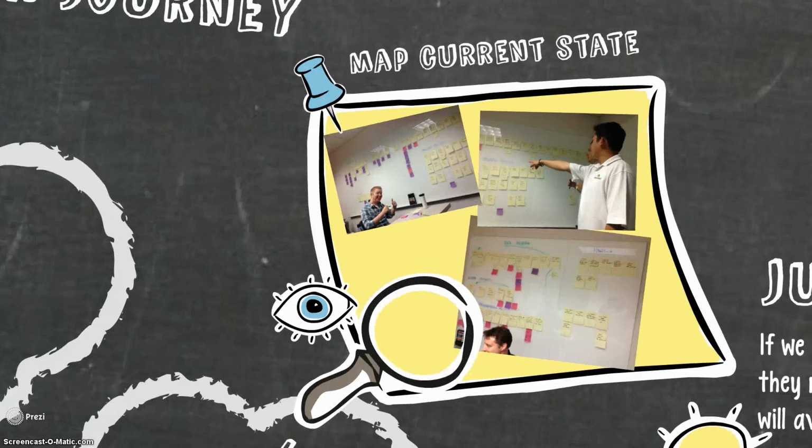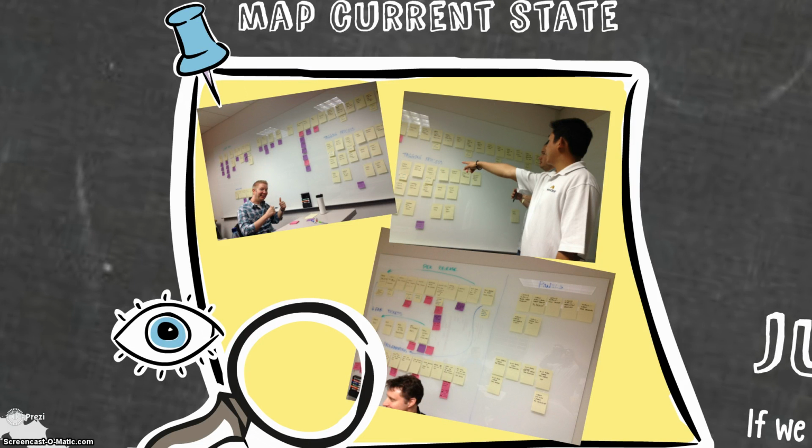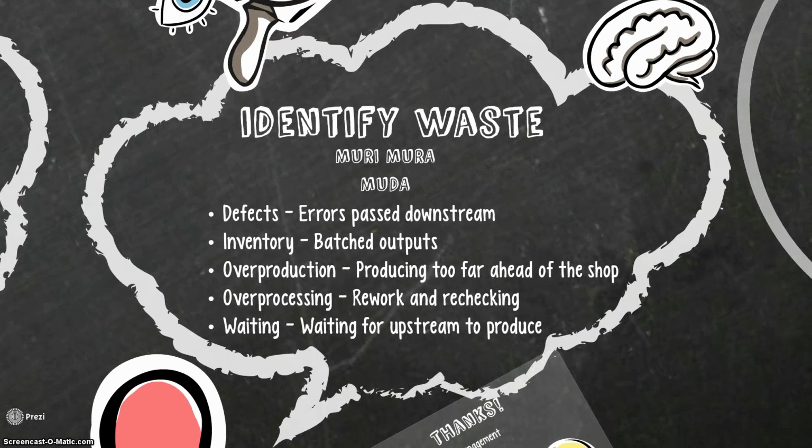So to try and change this, we started by mapping out our entire process. We wrote down all the steps on sticky notes and laid them out onto the walls in Bill's office to try and identify where our problem areas were. This took an entire day, but it allowed us to identify the waste in our process.